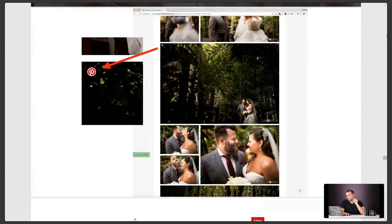So here we go. Simple Pinterest plan made easy. When your clients come to you and you're sitting down with them and you're about to do a shoot, any shoot, I don't care if it's an engagement, a family session, a styled shoot, a newborn shoot, I don't care if it's a giveaway winner, whatever it is, you say, look, I like to create mood boards.